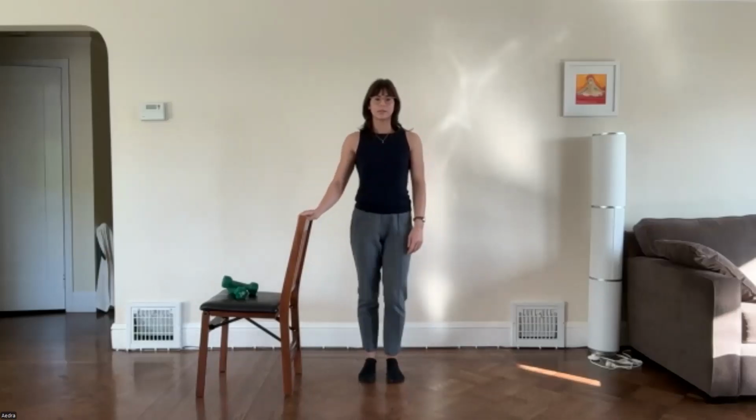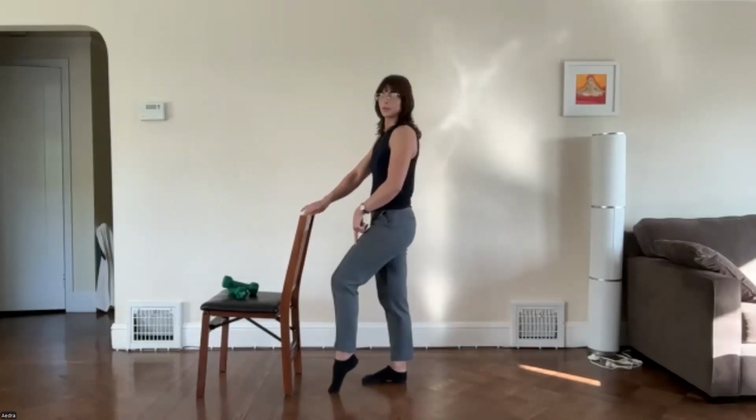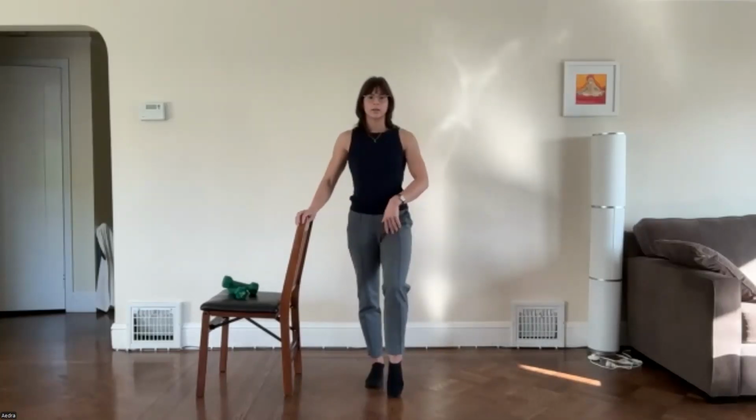Let's lower the foot down. Shake it off. And then we try the other side. So we're balancing. Other leg comes in front. The knee bends, the hip flexes, the toes are on the ground to begin. Right, toes are down. One or two hands on the chair. And then you lift the leg if you want. If not, toes stay down, right? You're just working on that balance.